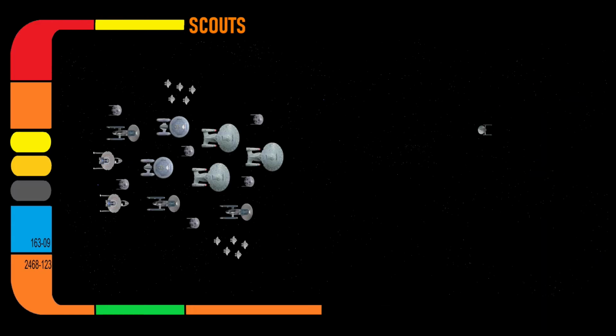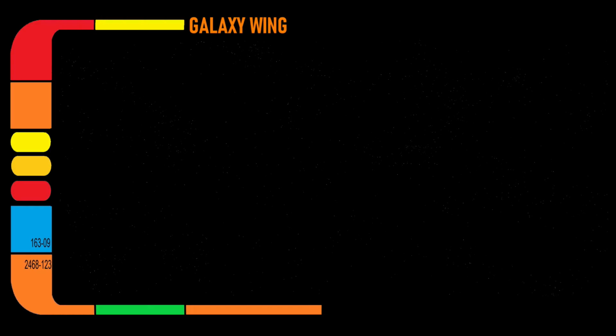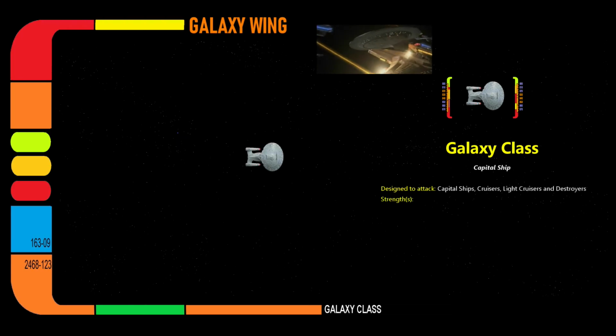Scout ships trade heavy weapons and strong shields for maneuverability and high warp speeds. They have advanced sensors to help them peer ahead of the fleet and gain as much information as possible. Our next area is the main fleet. We'll begin with the Galaxy Wing. These were, until the introduction of the Sovereign class, the largest and most powerful ships in the Federation fleet.